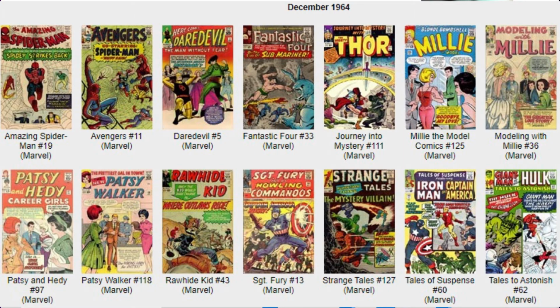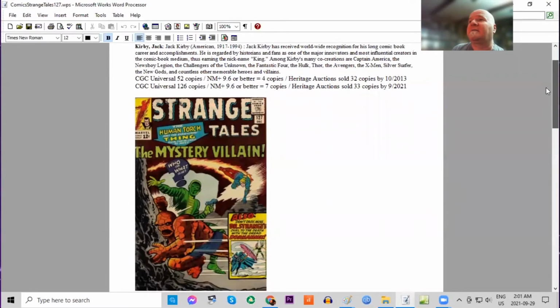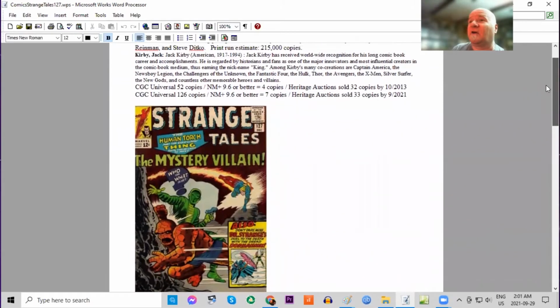Strange Tales 127 was the 27th issue in a row featuring the Human Torch as the main feature story. And Mr. Fantastic and The Thing have a pin-up in this issue. Jack Kirby cover art. Print run estimated at 215,000 copies of this book. This also features a Doctor Strange backup feature, one of his early appearances.